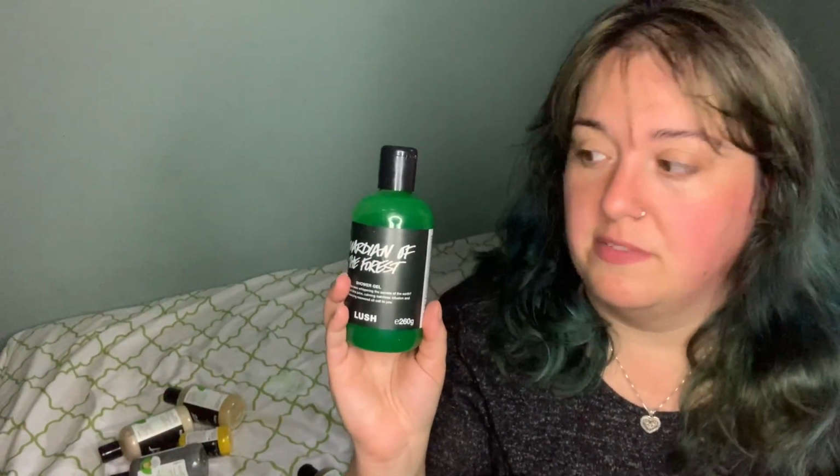Rosewood oil, lime juice. I don't really get lime, but maybe it's one of those background scents that kind of brings everything together. But this is just mostly oak moss to me. Like, that's all I pick up, and I'm 100% okay with that.